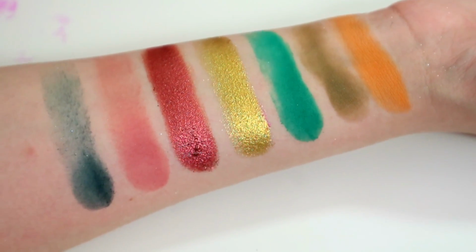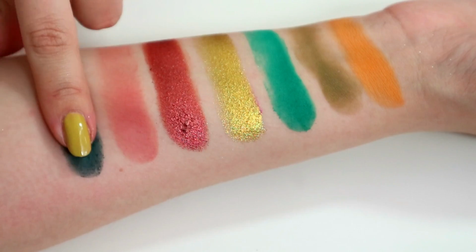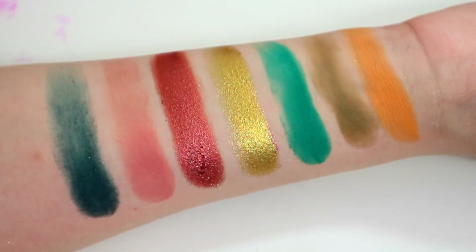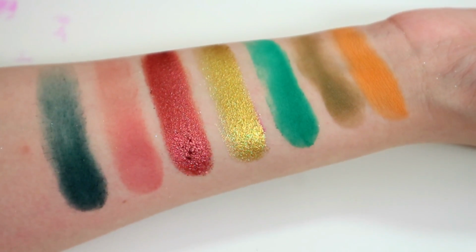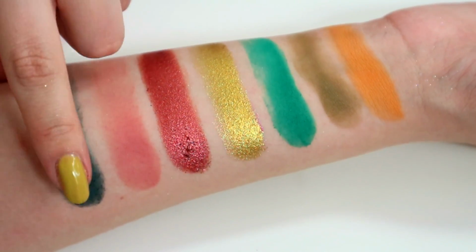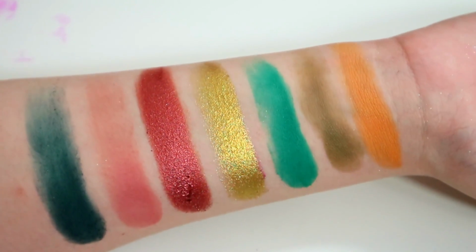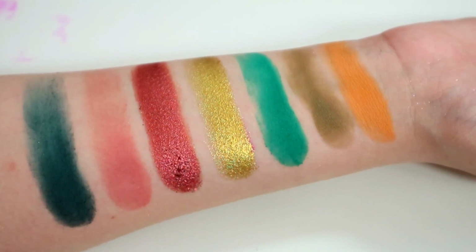I swear this palette swatched better yesterday for some of these shades. I used this as well on my eyes today, not in this look. I did a practice look before I did this look, and this shade goes on incredibly pigmented. So that is our second row.